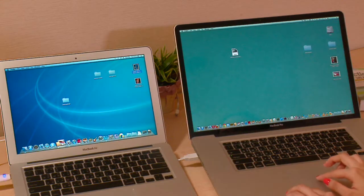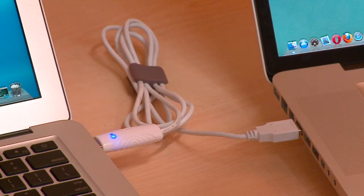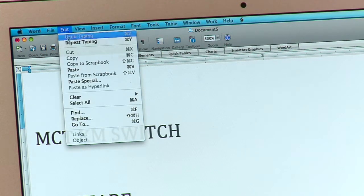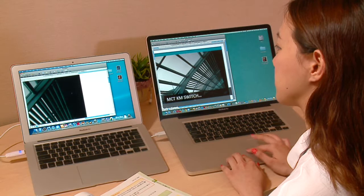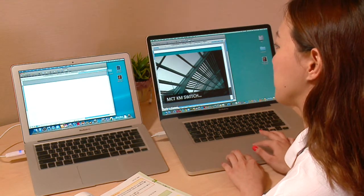Multitasking between two computers just got easier. MCT KM Switch is a powerful tool allowing you to move the mouse cursor seamlessly between two displays and instantly drag and drop file folders in a flash. Automatically installed when the USB cable is connected. Quick copy and share files between two computers side by side under your fingertips. It is an intelligent device loaded with features. Windows or Mac are all supported, and it is small enough to fit in your pocket. Once it's up and running, you'll find it's the best tool and you can't leave home without it.